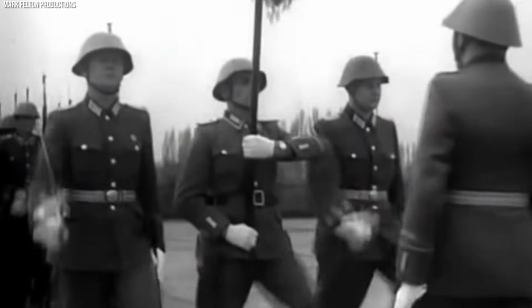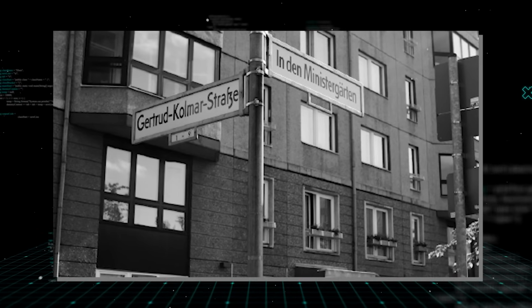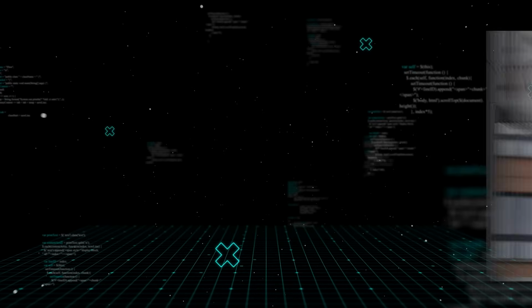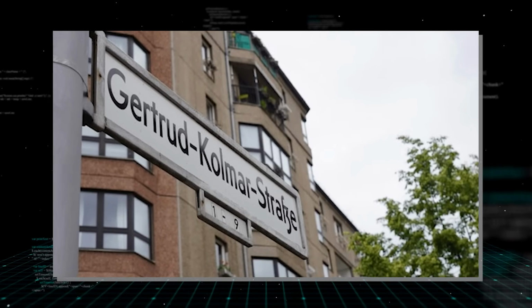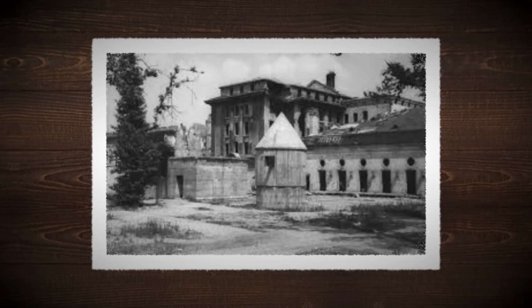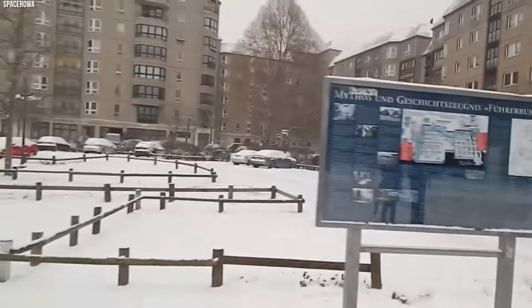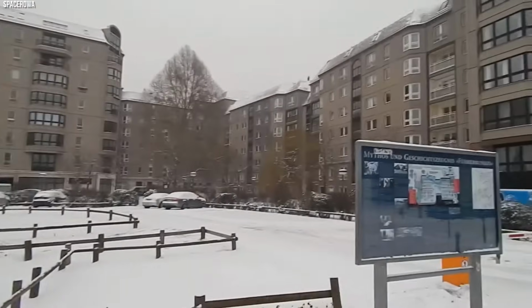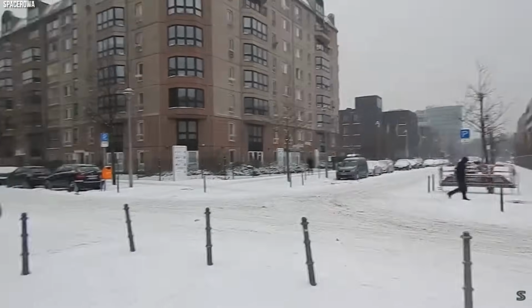become pilgrimage sites. Today, the site's historical significance is acknowledged only by a small information board erected in 2006 near the southeast corner of Gertrud Kolmar Strasse and in Den Ministergarten, describing the bunker's basic history and layout. Ordinary apartment buildings stand above where Hitler spent his final days, with residents going about their daily lives in a purposefully normalized space.